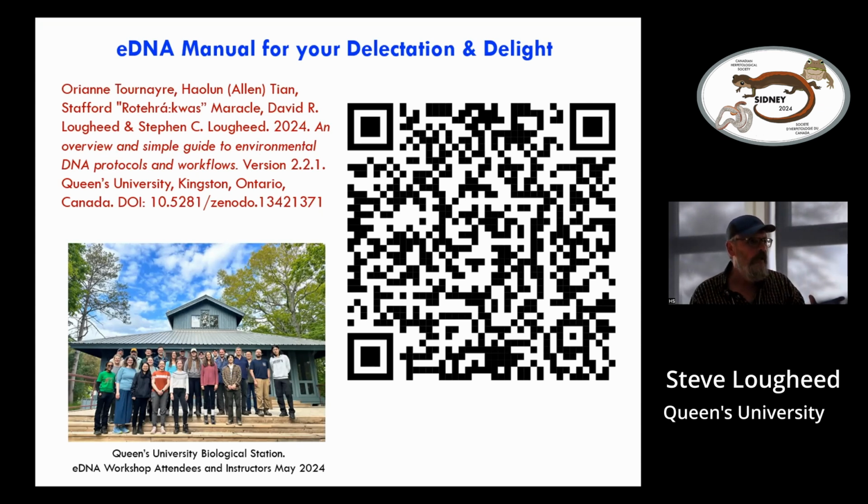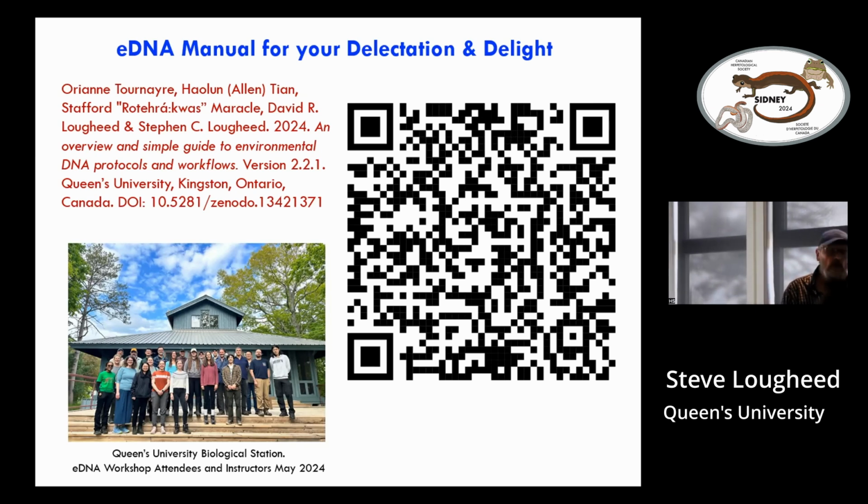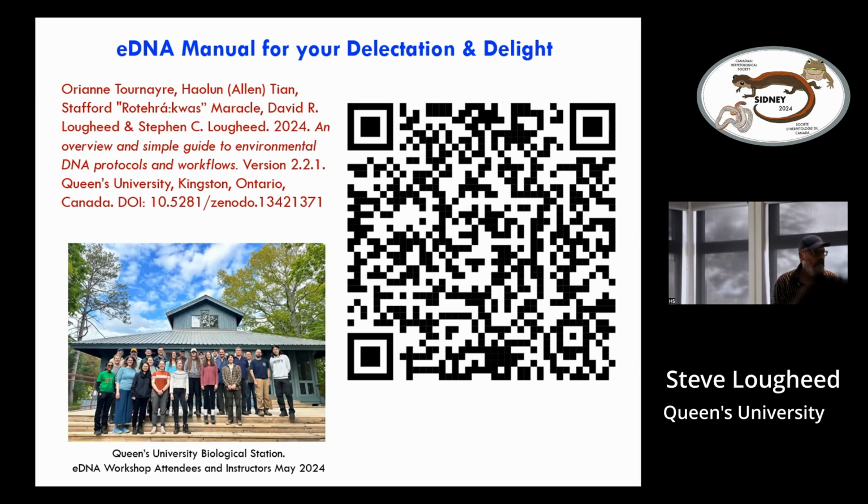For the last 3 years, we've been teaching an environmental DNA workshop at the Queen's University Biological Station. This is the graduating class of 2024 on the deck of our main lodge at the Queen's University Biological Station. And I mention that because all of the folks up there have been working over these last 3 years to develop a manual for environmental DNA. So I've just skipped a shiny flat stone across the top of environmental DNA methods here. But if you're interested, you can use that QR code or just search it. And this is freely available. And it's sort of iteratively allowed us to improve this. And it's a living document that we're going to continue to work to improve. So we're intending to teach this again. And as we gain new knowledge, we'll incorporate that into this.